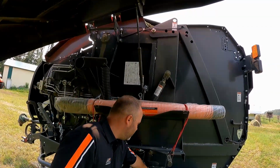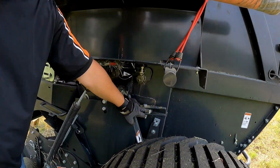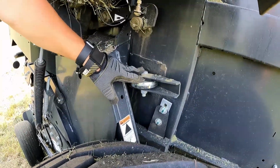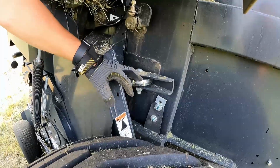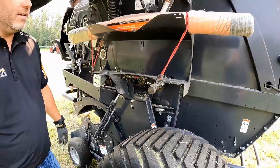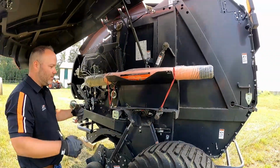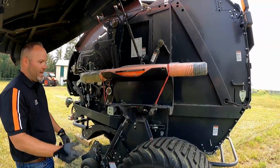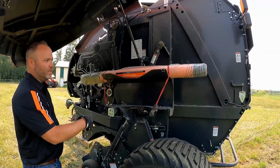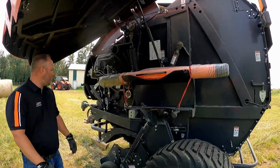These tailgate closing guides, nice option if you're in the hills, so on and so forth. These used to not come standard. We are making them standard on all the balers here that we bring in at Edmonton Kubota. Just gives you a nice guide, any side hills, so on and so forth, when we're closing that tailgate. Don't have to worry about that not connecting or closing all the way and that sensor going off on us. That guide helps us much better.